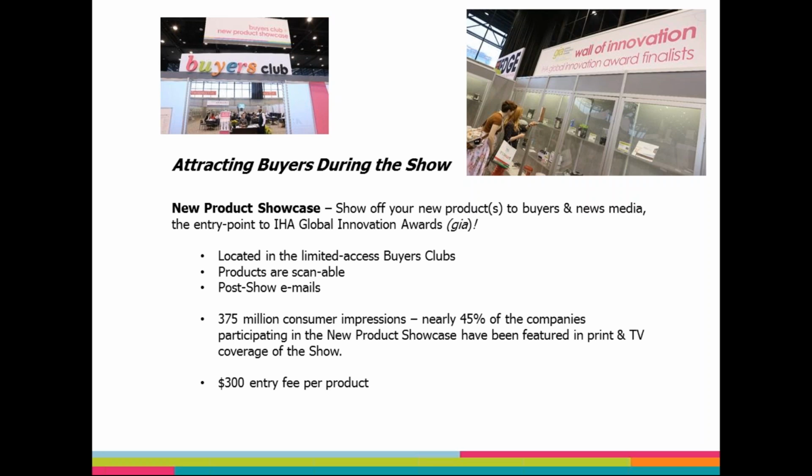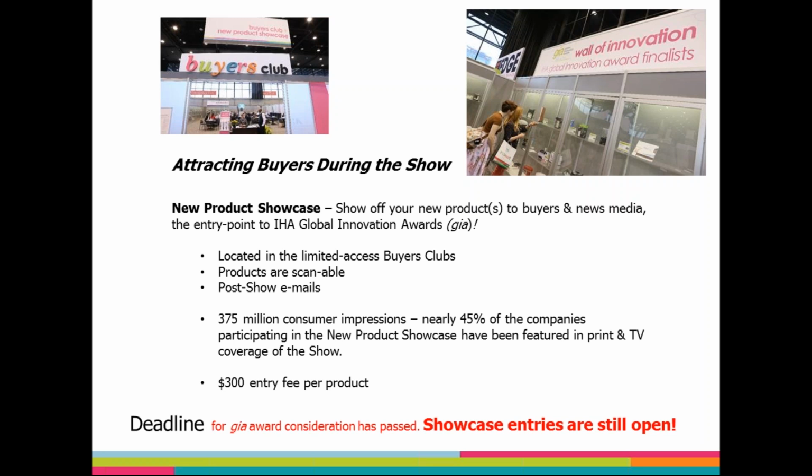So the other thing that happens with this new product showcase, it's another way to attract the media. We had tremendous pickup last year on television and print, always, and when we talk about print, trade magazines, yes, but it's really consumer that gets a lot of play from our show. And there is a fee for this. It's a $300 entry fee per product. They are still taking showcase entries. The only thing that has changed now is these new products are no longer available for the GIA award. So that cutoff was last week, and the judging has already taken place. But you can still get the exposure.